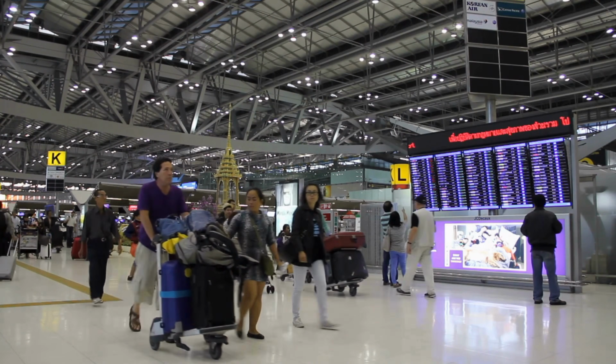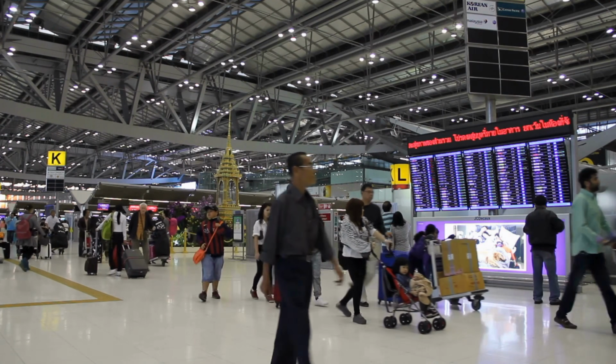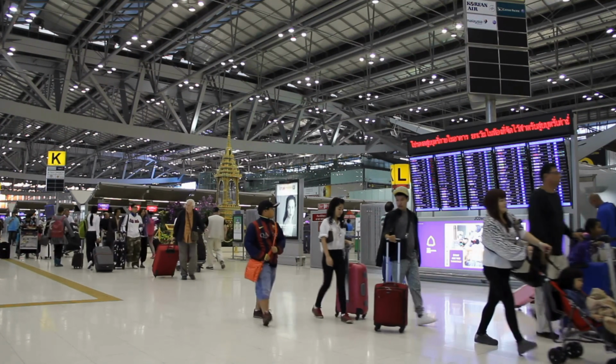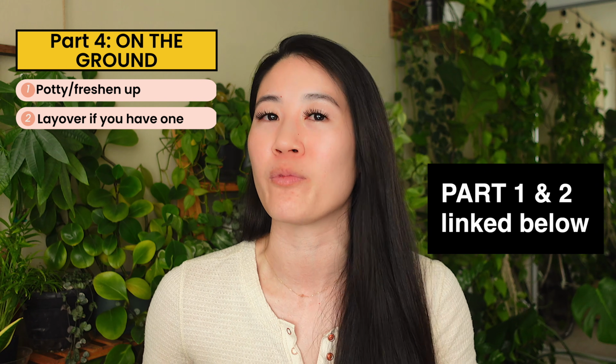Once you get off the plane, you are now on the ground, woohoo! I highly recommend just going to the bathroom, go freshen up if you want. If you are traveling domestically, you can then head down to baggage claim where you can get your check-in bag if you brought one. If you have a layover, you are most likely dropped off at one of the gates and then you're going to be within the area where there's another gate. So repeat the first few parts of the video where you try to find your gate first, right? And then you can just chill, go to the bathroom, fill up your water bottle.